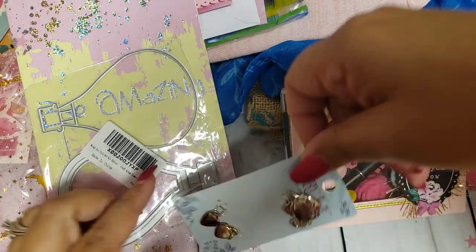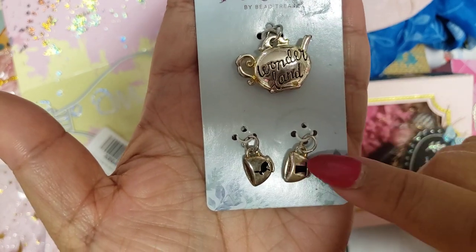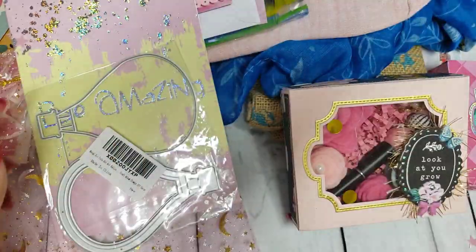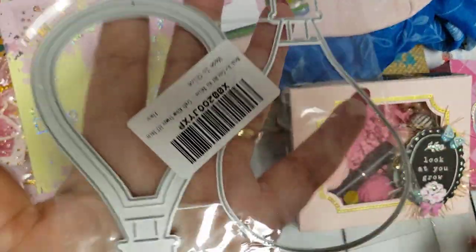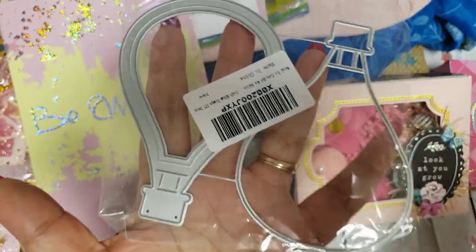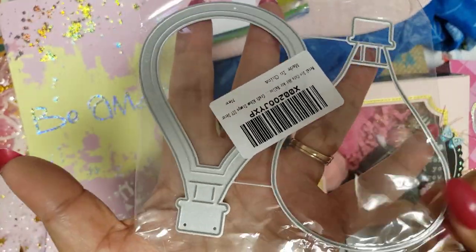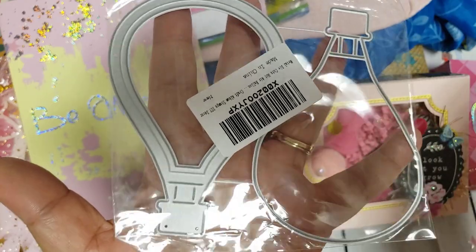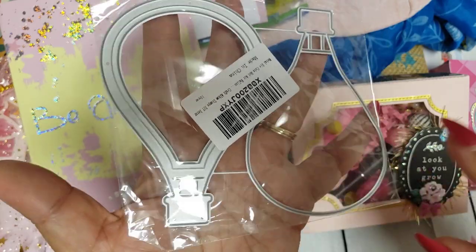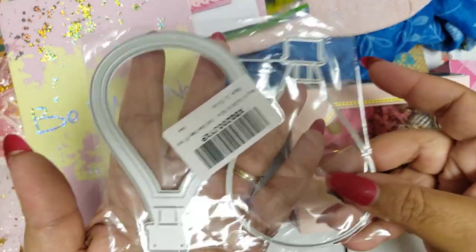And she also sent me some really cute fairy tale charms. So we have the teapot with little cups. Total Alice in Wonderland vibe. Super cute. She also included, okay, so this is awesome because this is like the hot air balloon die. And I don't buy dies a lot for myself, guys. I already told you I'm afraid of them. They intimidate me. And when it requires too many pieces, that scares me even more away. But this is simple, so I get to play around. I'm going to try this out and see how this works for me. It's definitely a shaker, so I'm excited. So thank you so much.